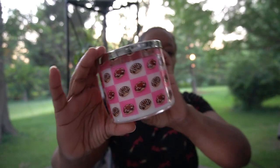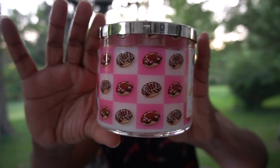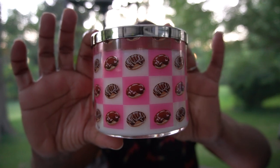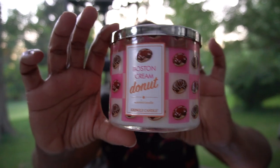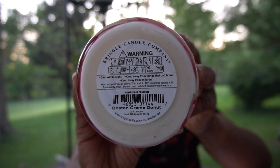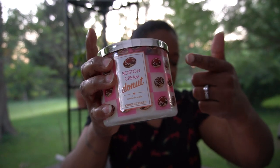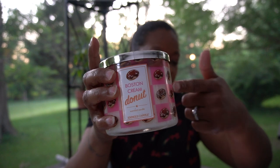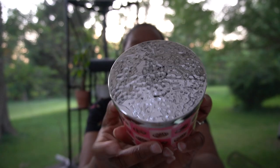I'm gonna start with this Boston cream donut candle. Look at the packaging. And I know it's getting dark, that's why I'm trying to hurry up and get this video done. These are three wick candles, no scent notes on the bottom, just the warning label. But the scent notes are chocolate, whipped cream, caramel, and vanilla. It is a three wick candle. That's what the lid looks like, that hammered or textured lid.